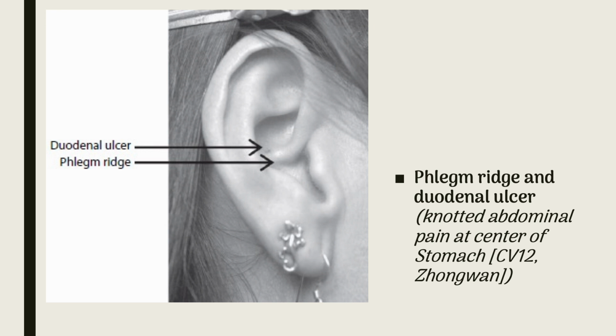The following slide illustrates a duodenal ulcer. Note dark spots at the end of stomach point and the beginning of duodenum point. This patient has a duodenal ulcer, experiences what she describes as knotted abdominal pain, reports a high level of stress, a leading cause of ulcers.